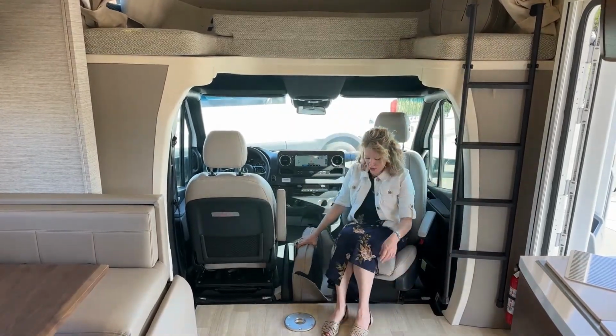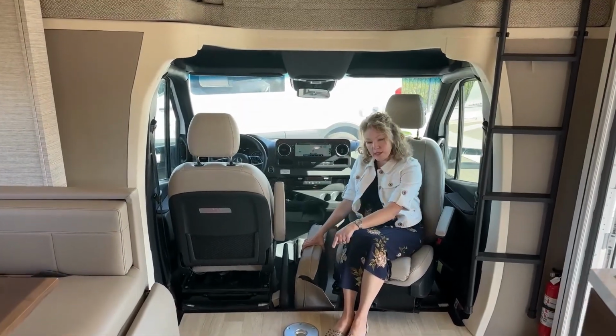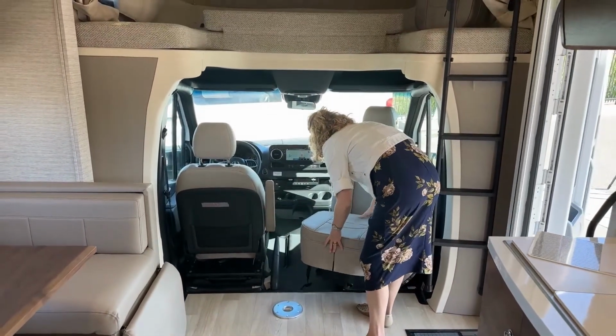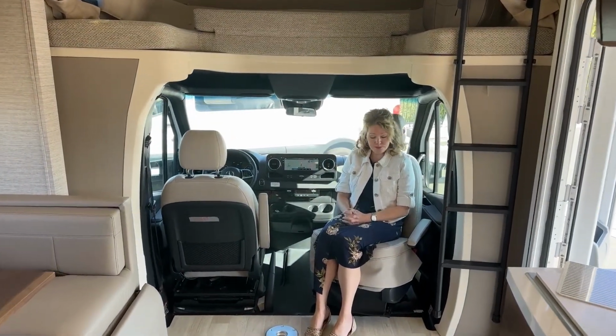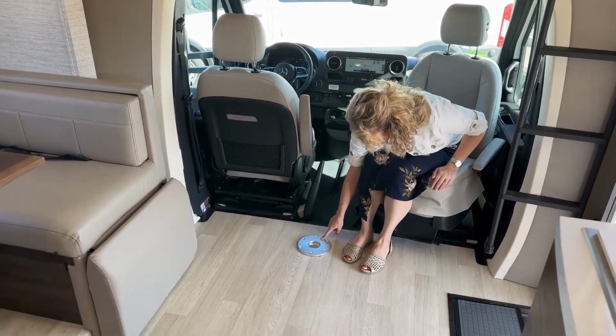When I don't have my cushion, I'm kind of sitting at a weird angle because this floor is higher than that floor. So these are really just booster seats for adults. And this makes it just a much more comfortable area to sit and visit. You'll also notice that there are 2 silver plates in here.